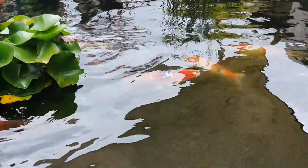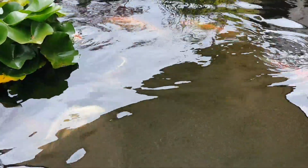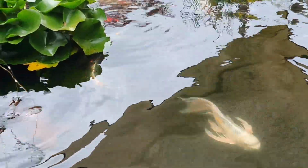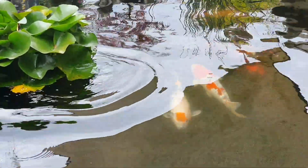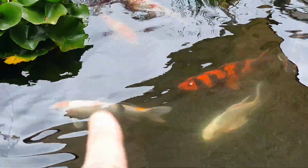But the other side, oops, that side there, look, is looking red on the top. So I've got to see what that was. Only a £12.99 fish that was. There, look, look at that red.